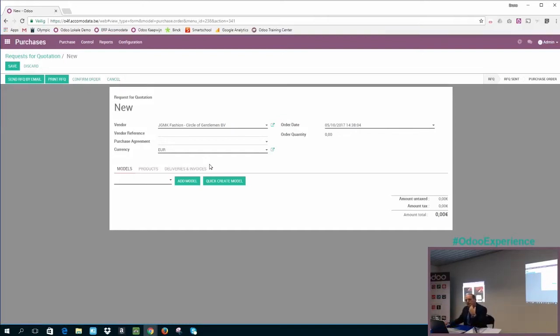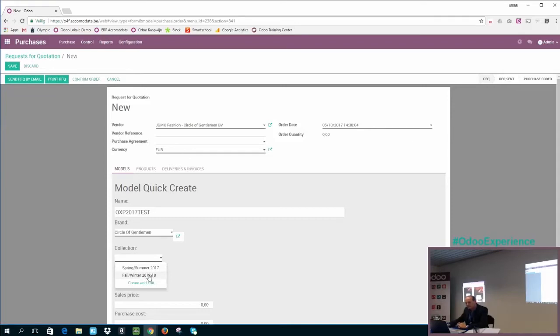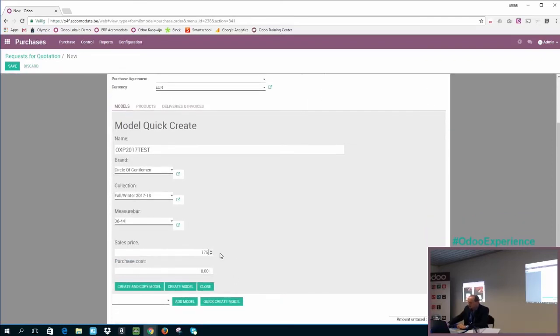So what we have built, we have created a quick model create function in the system. So you are at your supplier with your PC, and you can say, okay, I want to buy a new pair of trousers. So I can easily create my model on the spot. So let me create a model for this session, Odoo Experience 2017, coat, for instance. I say this is Brand Circle of Gentlemen, and this is part of our fall winter collection, and it's available in sizes 36 to 34. The sales price is 175 euro, and I buy this at, let's say, 80.